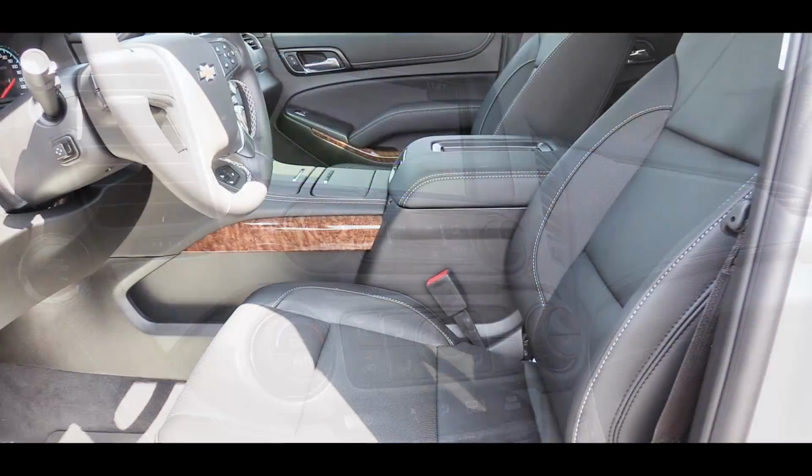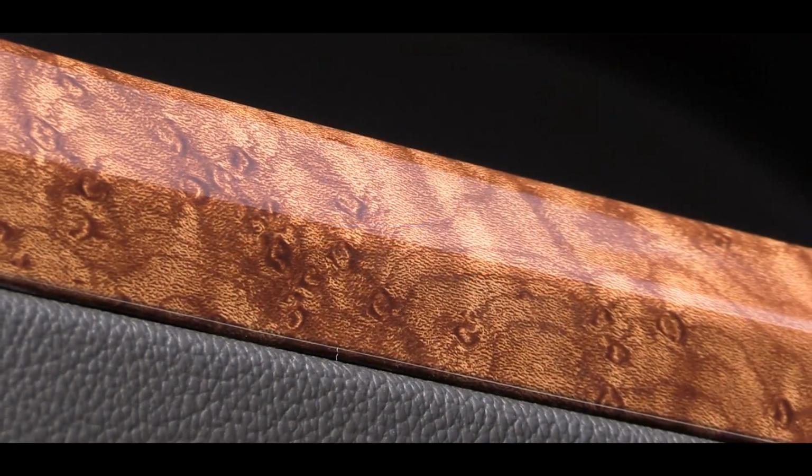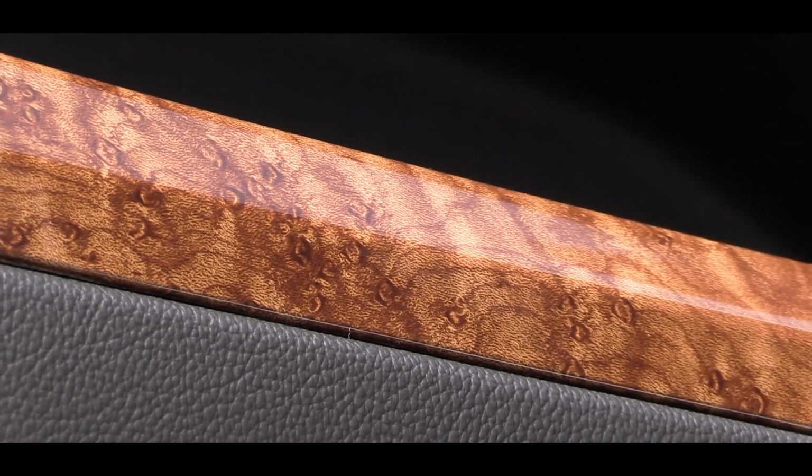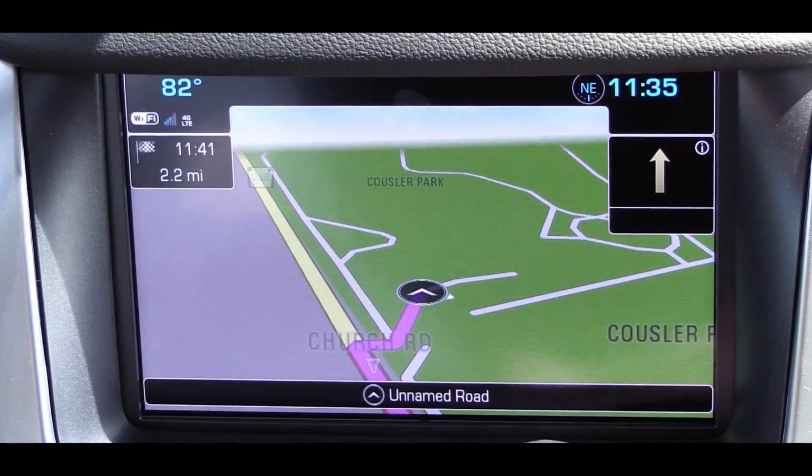And overall, this Premier is finished definitely quite nice with all the soft touch leather as well as wood trim around the center console and the doors there too, and there are HomeLink controls for up to 3 different garage doors on the roof there. But now let's make our way to the tech on this one a little bit.